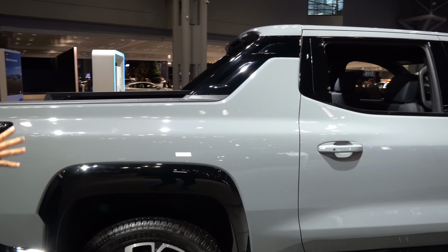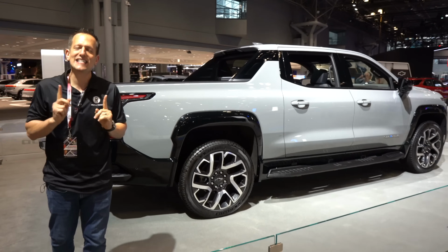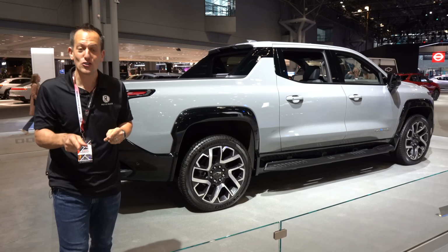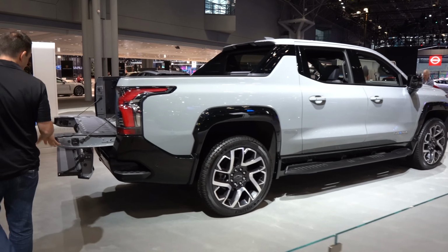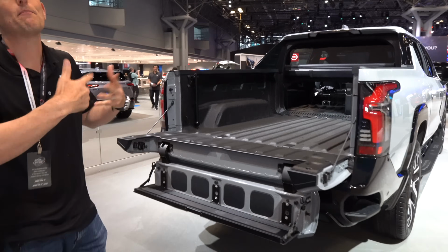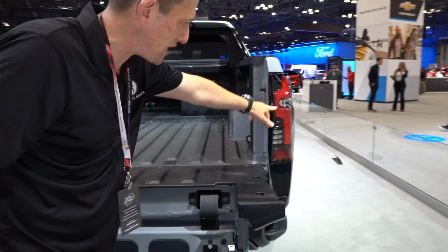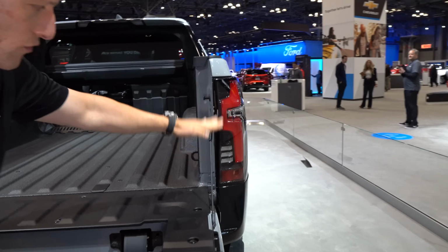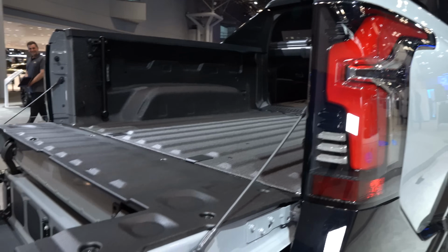Working our way towards the bed, get ready because you're gonna get that multi-flex tailgate, and there's also the mid-gate that folds down. But check this out, as we swing around back, I already have it in the down position. We've showed you this plenty of times on Raiti's Rides, but let's go ahead and talk about the lighting first. You have full LED lighting, taillights, turn signals, the whole shebang. And then of course we're gonna have our step system.